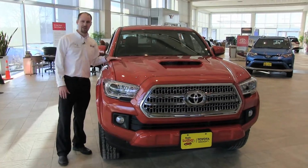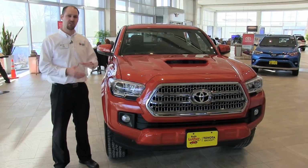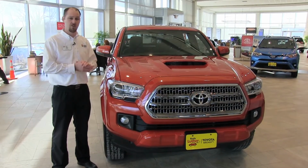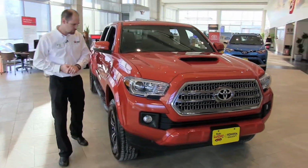More importantly though too, engine sizes. Every truck owner wants to know what kind of engine size you can get with this. You have the 3.5 liter V6, which is going to be standard now with the TRDs. But you also have the option now for the 2.7 liter 4-cylinder in select trim levels as well.